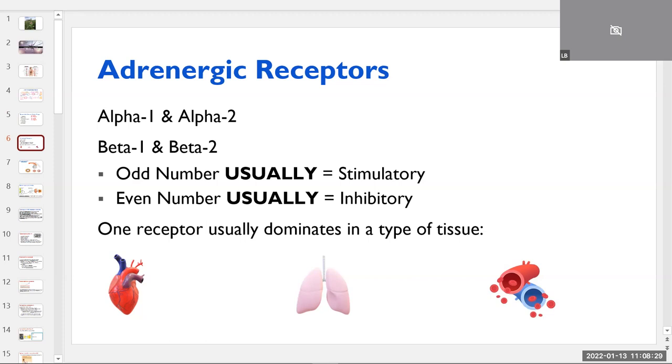Remember that if it has an odd number, it's going to be stimulatory usually. Even number, usually inhibitory. And one receptor dominates in a tissue. So the predominant adrenergic receptor located in the heart, this could be the cardiac myocytes or the autorhythmic cells, is beta 1. Now, knowing that this one is odd, what do you think that activating with a beta 1 agonist would do to heart rate and force of contraction? Knowing that it's an odd number and this is stimulatory, it's going to increase heart rate and force of contraction.